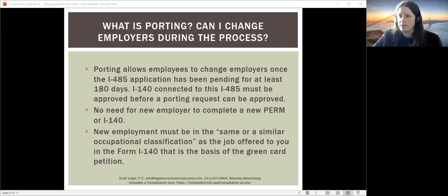That can have some benefits, particularly if you're on an H-1B and you're in a situation where your category is not current. You can potentially get 3-year extensions on the H-1B based on that approved I-140, as long as it wasn't revoked within a certain time frame. But, in terms of changing employers and retaining most of the benefits of the green card process, that doesn't really happen until your I-485 has been pending for at least 180 days.